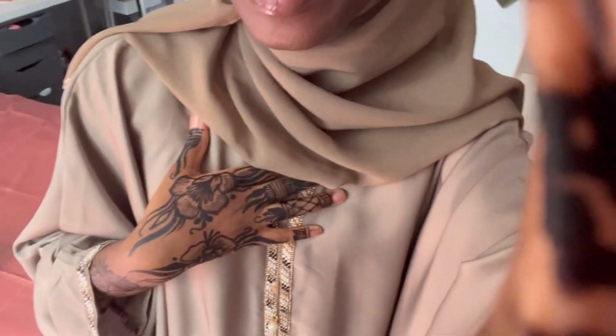Okay, so update. I don't know if you guys can hear me because the air conditioner is on, but it's a couple of hours later since prayer in the morning for Eid. Yeah, Eid Mubarak. So right now I actually need to get ready to go out with my friends. I only have like 45 minutes to get ready, and I'm going to change my outfit from this outfit right here.